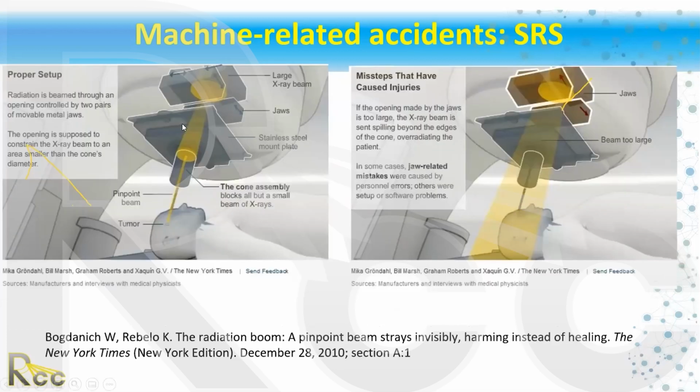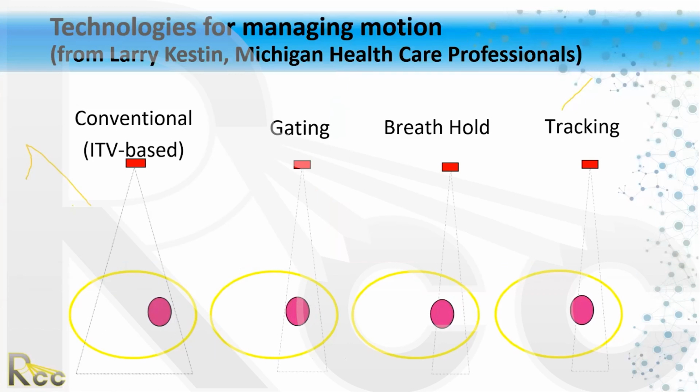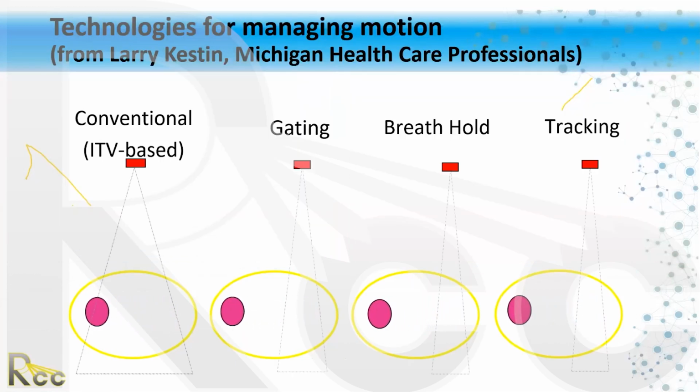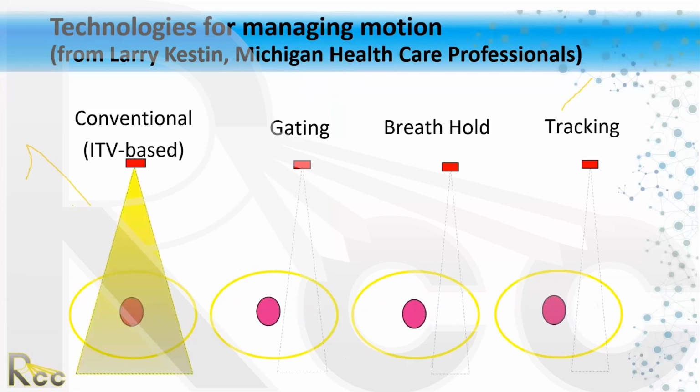Here's a nice picture of how this works. Normally, you want the cone assembly to be collimated to the backup jaws, as you can see here on the left, so there's no leakage. On the right, when the jaws are very wide relative to this accessory mount, you see the leakage radiation. This was even published in a New York Times article. You can have a significant impact and patients die as a result of this. That's why treatment mistakes, QA, and safety need to be key.